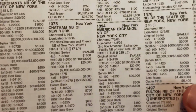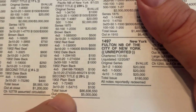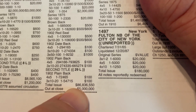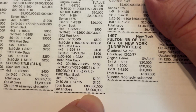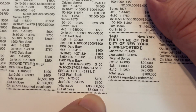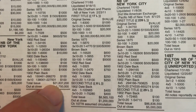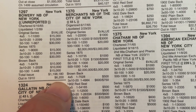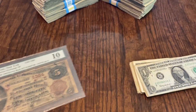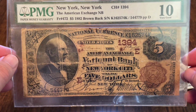Now, this Don Kelly book shows all kinds of other neat stuff too. If we look down at the bottom, you can see the total issue. There was $86 million worth of notes printed. But out at close, when the bank finally shut its doors, there were still $5 million in notes circulating. So that gives you an idea of how many are left compared to other places. This one issued 21 million and there's 1 million out there. Here's one that issued 1.1 million and only $6,200 are left. And that's the denomination worth, the value, not the number of notes.